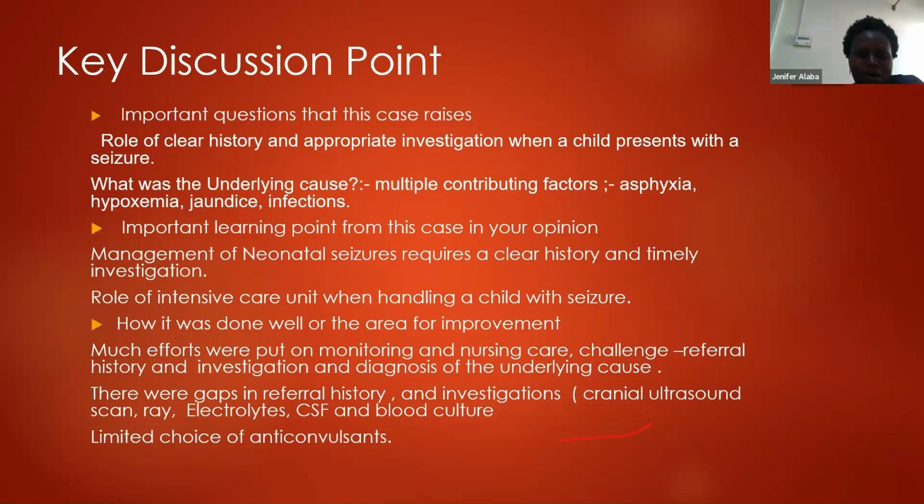And then also, there was a gap in the investigations, the timeliness, especially of the investigation. The electrolytes were actually not done. We managed to get results of urea and creatinine. The extended electrolytes like calcium, potassium, we could not access the results readily in our facility. In other private facilities this may be accessible, but in our setting, it was a bit challenging.